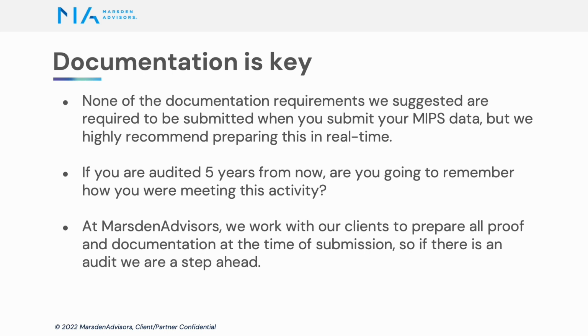You want to make sure that you have all that documentation in what we call an e-binder, which is just a folder containing everything that we use to submit that MIPS report, including reports from the EHR, reports from the registry if you're using that, as well as this improvement activity proof, security risk analysis, SAFER guide, and so on. At MarsdenAdvisors, we work with our clients to prepare all of that proof and documentation at the time of submission, so that if there is an audit, we're already one step ahead.